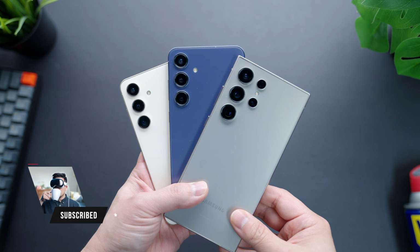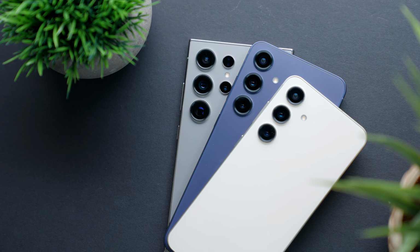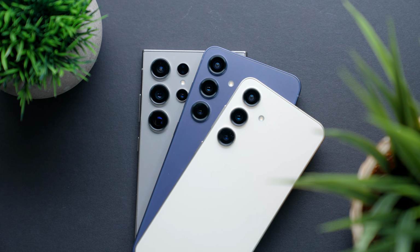Hey, it's Jason. I've been using the Galaxy S24 and the S24 Plus for a little bit over 2 weeks now, side by side with the way more expensive S24 Ultra, and bro, we need to talk. So the biggest and definitely the most notable difference between these phones is going to be their physical design.